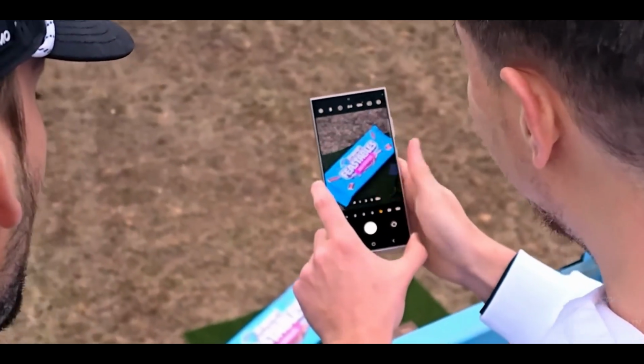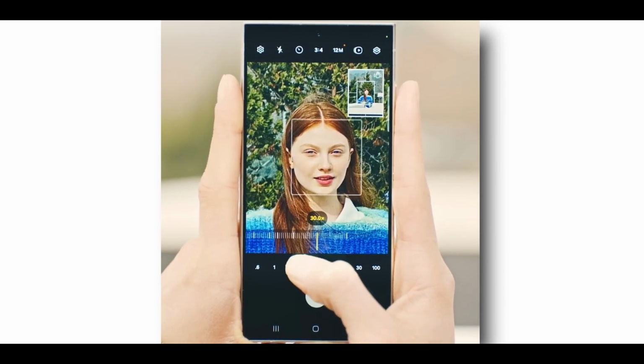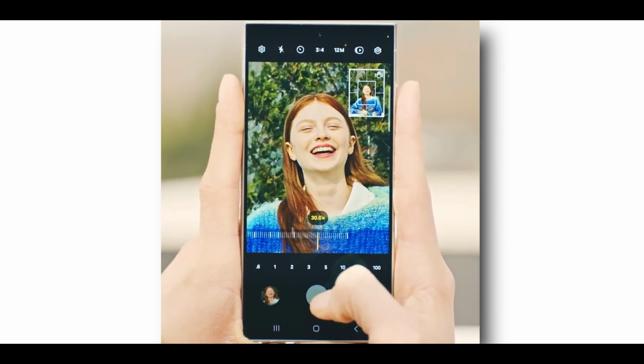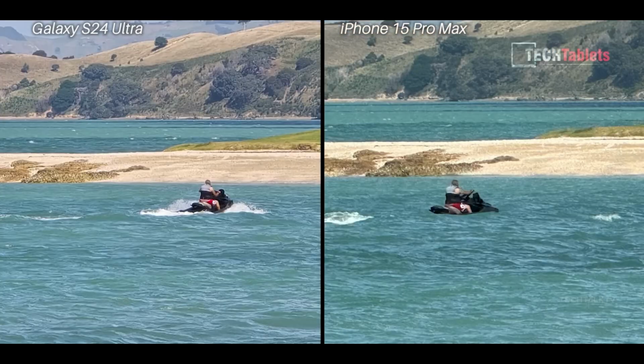Zooming superiority. Despite both phones featuring a 5x zoom, the S24 Ultra excels in overall zoom capabilities. With camera samples showcasing better performance at 10x and beyond, Samsung's 100x zoom outpaces the iPhone's capped 25x.